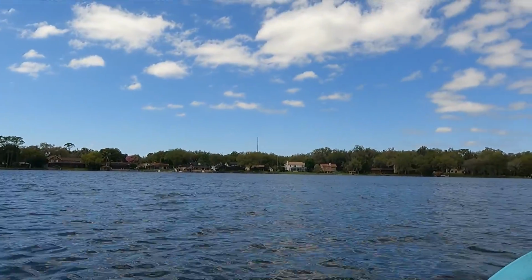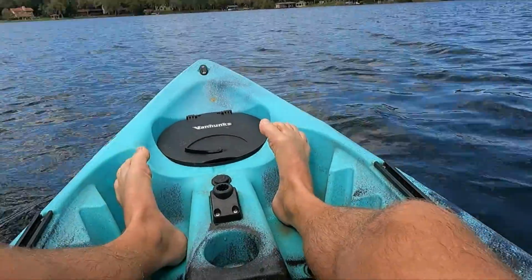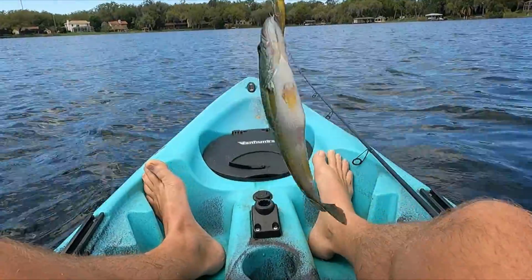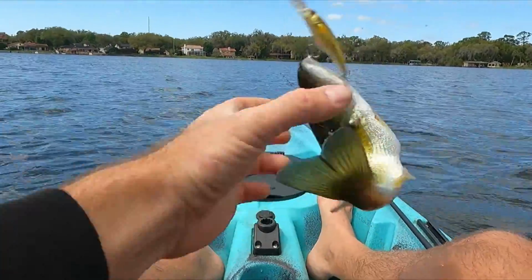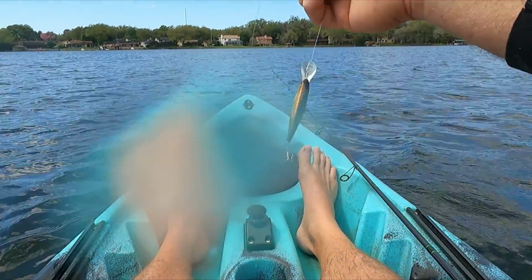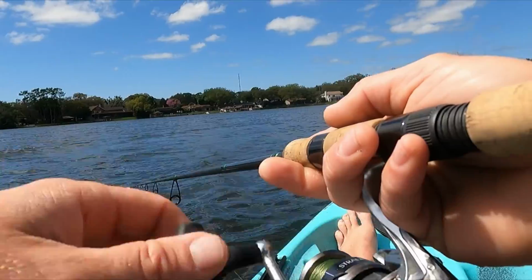Oh, there's one. What is this guy? Oh, a little baby bass. Alright. Little tiny guy. Oh, there he is. Alright, buddy. We're gonna get you going. Oh, come on. Come on now. Little guy.